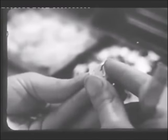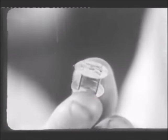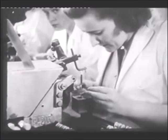You have seen many of these operations earlier in this film, performed deliberately and slowly to show you what is done. Now that you see the valves assembled at production speed, you can appreciate that these delicate operations demand great skill and dexterity on the part of the operators.